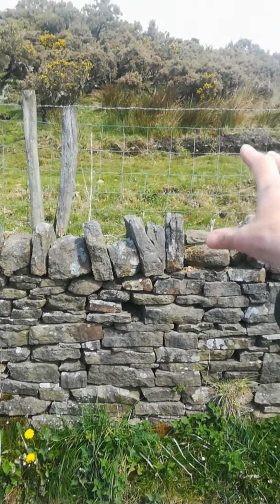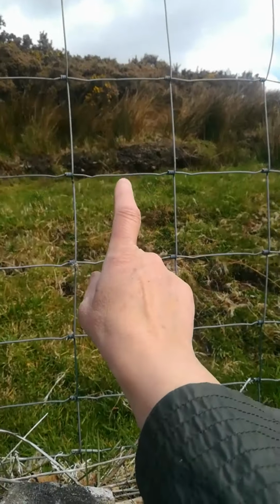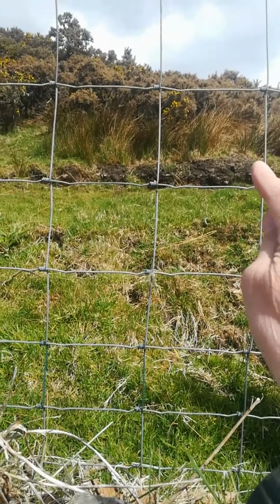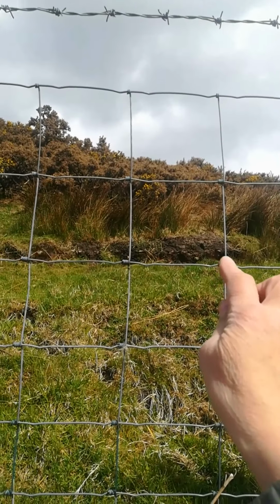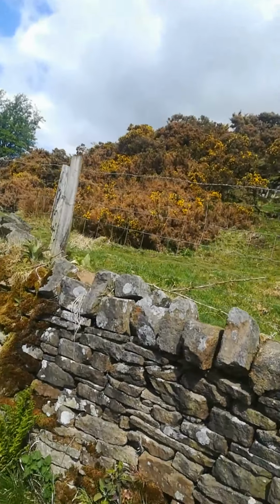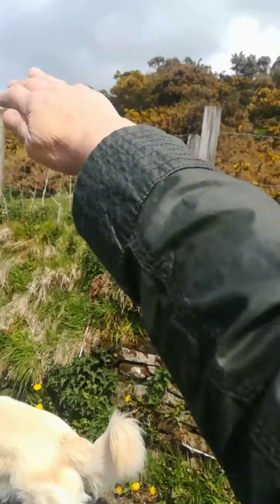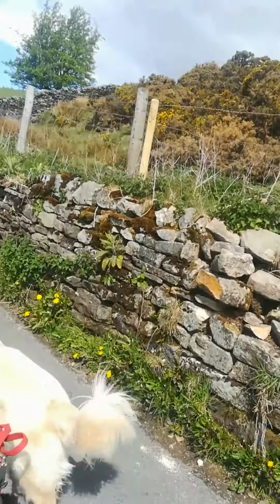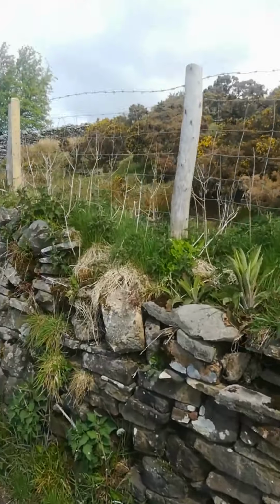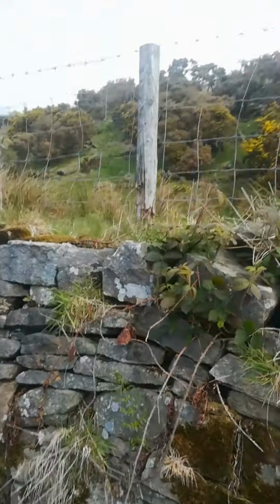Right, we've got some nice peat layers there. Every foot of peat represents 1,000 years, okay? Think about that. We've got gorse. We've got a mound, a gorse mound, okay? All these things are key to look at. That's sacred, that.